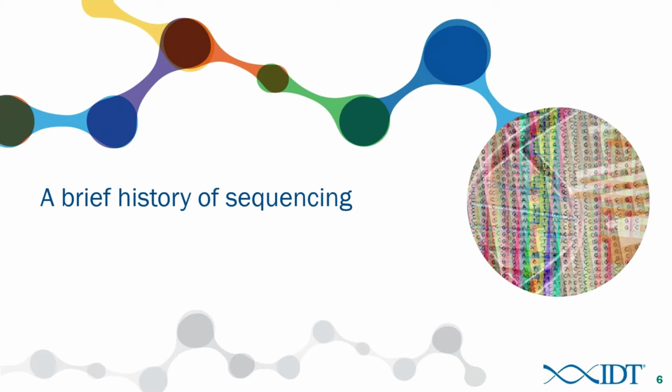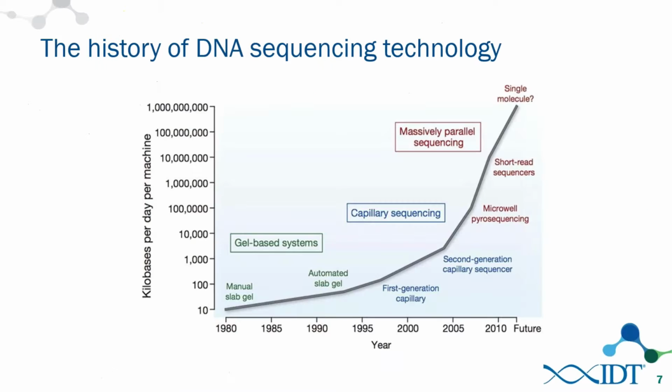So let's first delve into sequencing, and it's a very exciting field to be in. If you cast your minds back to the 1980s, sequencing started with these gel-based systems with manual slab gels that soon moved into automated slab gels. This was quite a labor-intensive way of sequencing. The field evolved into capillary sequencing systems in the 1995s, where ABI capillary sequencers sort of flooded the market, and the era of Sanger sequencing started.